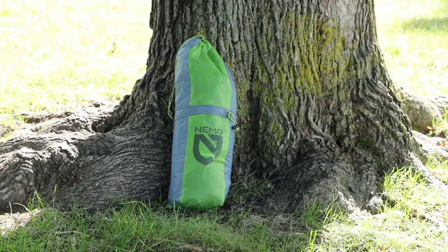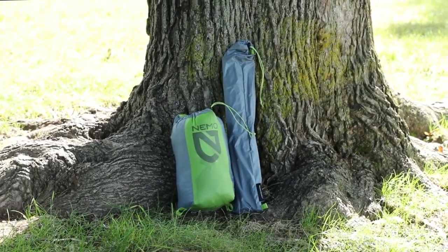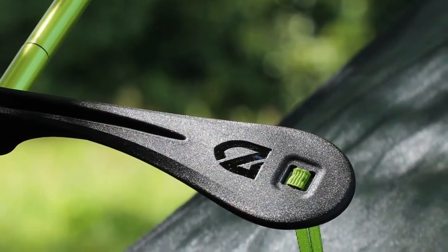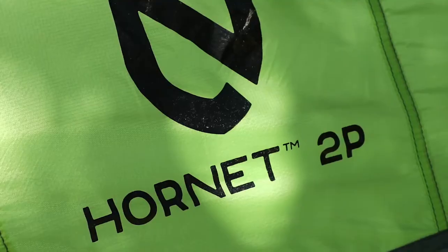Even our Divvy stuff sack was developed to allow you to split the weight with a hiking partner. For those looking for an ultralight tent with extensive living space, our 26-ounce 1P and 30-ounce 2P Hornets are truly where ultralight meets ultra-livable. And like all Nemo products, your Hornet comes with a lifetime warranty.